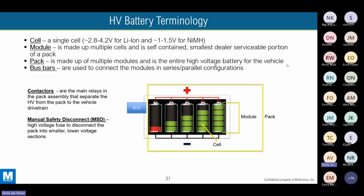portion of a pack, because usually it's not possible to open up modules and replace single cells of these high volt packs. Then, as a general, a pack usually consists of multiple modules. It depends. It can be 5 to 10 or even more. That completely depends on the pack layout. And these modules are connected to each other by bus bars to make sure that the pack receives its final voltage and capacity by connecting the modules in a series and or parallel configuration.